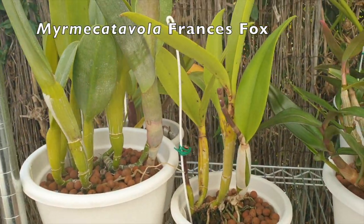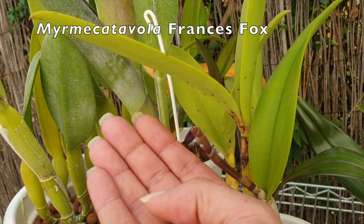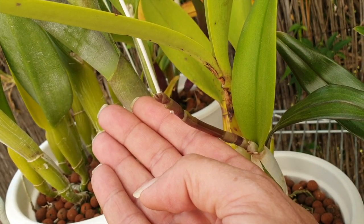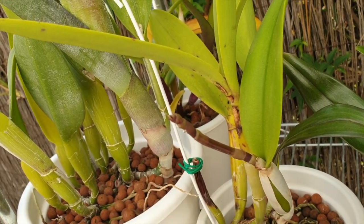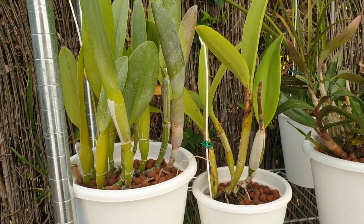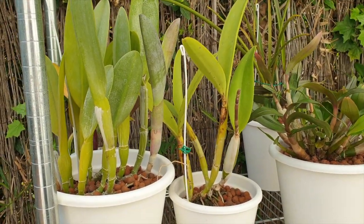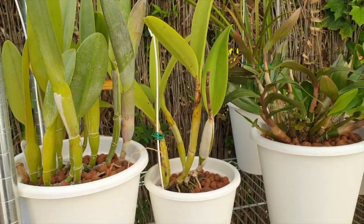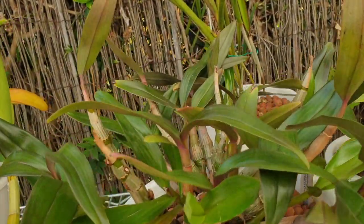The same thing here, sorry for the jiggle, with the Francis Fox. The spike is coming on beautifully. Might bud blast because she is coming in and out every day as well. But again, if I risk bud blast, it's because I'm more concerned about the orchids getting the light that they need as opposed to me needing the blooms.